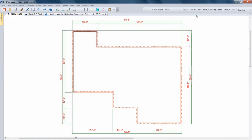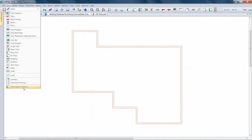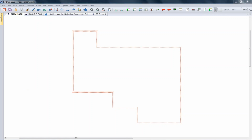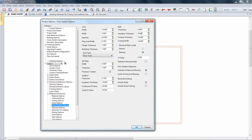Here's how it works. We're going to, again, put this into floor system mode for this drawing. Okay, and then we're going to go into draw, and what are we going to do? Check the floor system options. So when we do that, now we're going to be looking at the slab information. So we want a 4-inch pour, and in Florida, the inside joke is good luck if you can get the guys to pour it 4 inches thick.